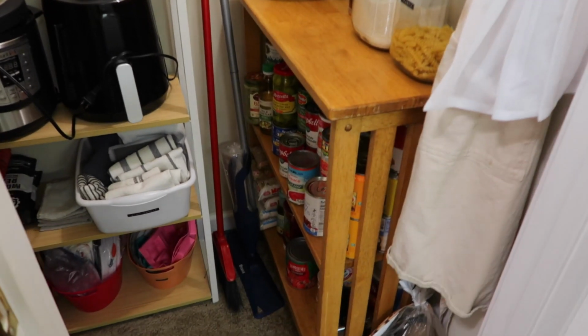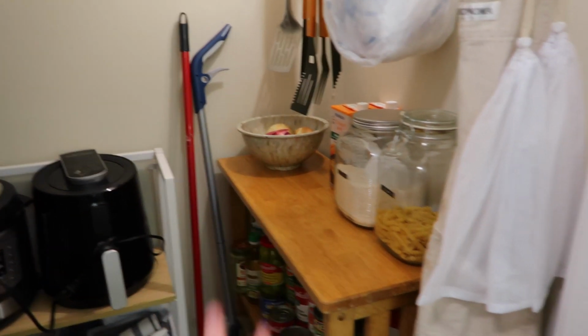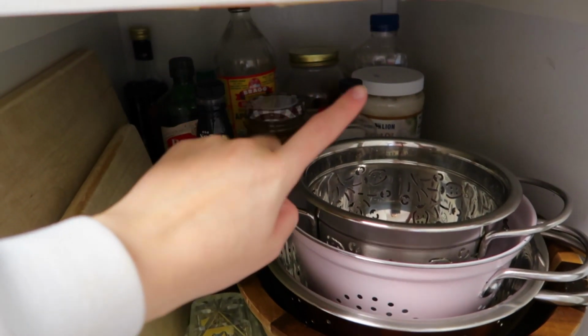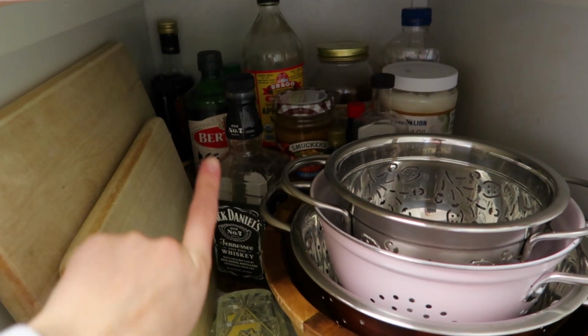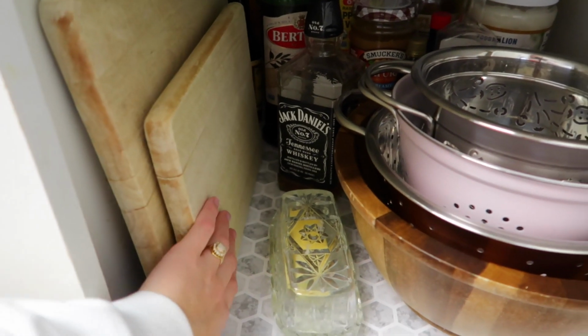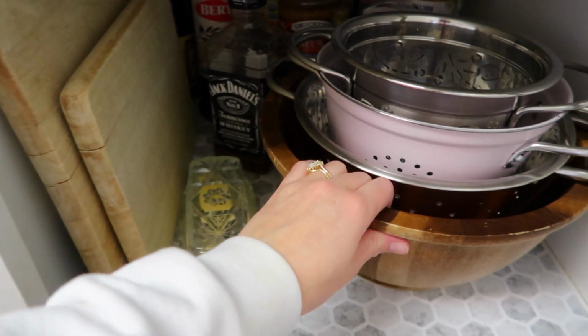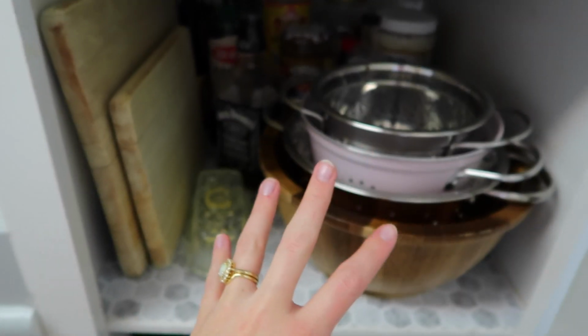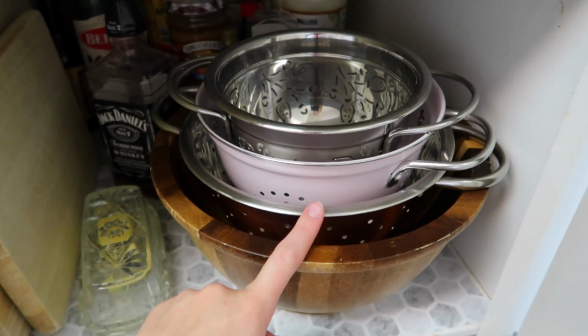So very pleased with how this turned out. It's a few weeks later from the declutter that I did, and I've changed a couple things. I don't remember if I put this in there. I did put all of my oils, like apple cider vinegar, olive oil, coconut oil, things like that. Cutting boards, our butter, and I just put our salad bowl and then our 3 colanders. This just worked better than how I had them before.